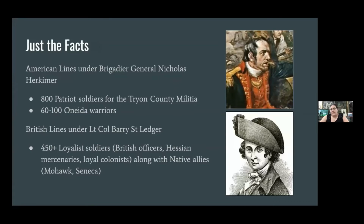The next day they march to the Oneida village of Oriskany. They camp here just about where the museum is today, near where the Oneida village was settled, which is at the confluence of the Mohawk River and the Oriskany Creek. From here, 60 to 100 Oneida warriors joined the Americans on the march to Fort Stanwix.